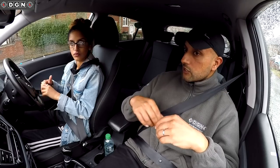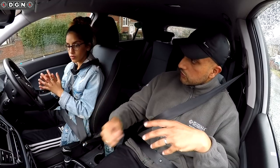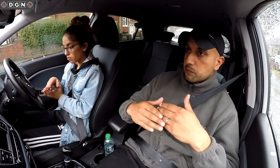Around 10. Okay, so say you're on a slope now, you get to 10 miles an hour, you take your foot off the gas to change into gear 2. Would that 10 miles an hour stay at 10 miles an hour? No, it's going to drop down. Yeah, it will drop. And that speed won't be enough for the second gear. And then you could end up stalling.